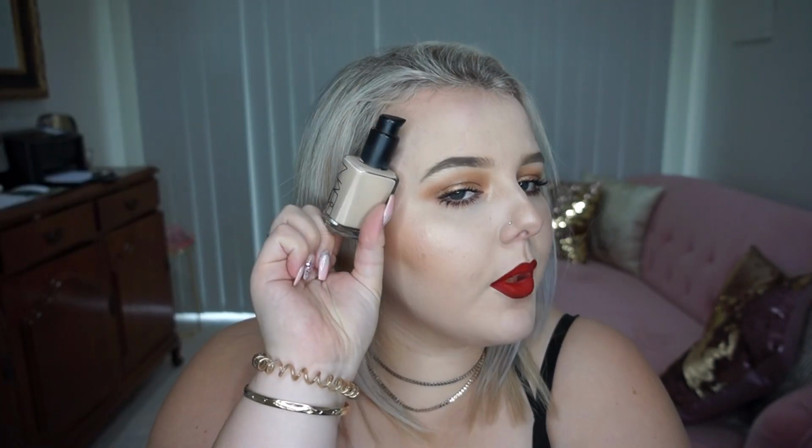Okay, so this product here is the NARS Sheer Glow Foundation. The colour that I have is Mont Blanc. Oh my goodness, what a beautiful foundation. I would recommend it. It is worth every single penny. Like, I look at this now and I get sad because I really want another one, but I also want to try more foundations. Don't be deceived by the name Sheer Glow, because it's not sheer at all.